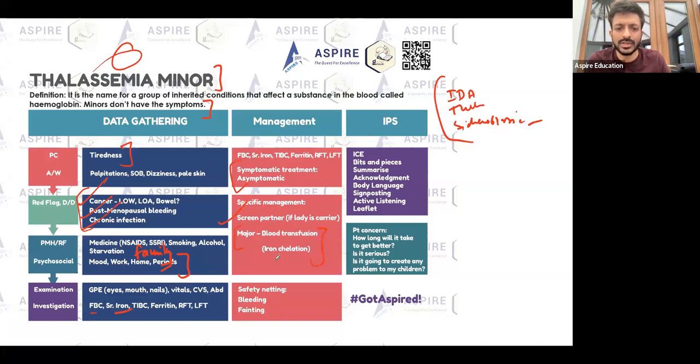Thalassemia major needs blood transfusion and iron chelation. But as I said, thalassemia minor patients don't need any treatment at all. They need a bit of counseling. That is the main thing.